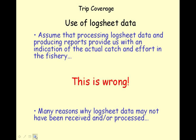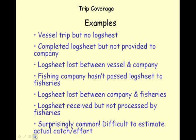We often assume that processing logsheet data and producing reports provide us with an indication of the actual catch and effort in the fishery. This is wrong. There are many reasons why logsheet data may not have been received and/or processed. For example, a vessel may have conducted a trip but not completed a logsheet. A vessel may have completed a logsheet but not provided it to the fishing company.